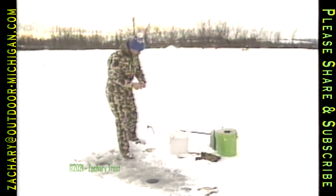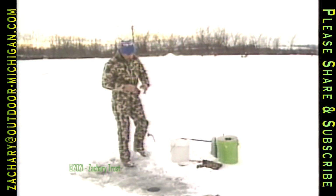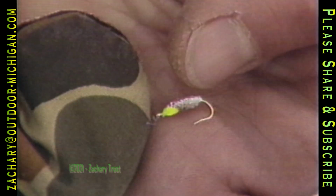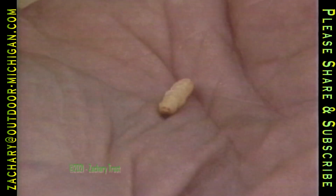Crappies can be found suspended in the tops of submerged trees, so you don't have to go right to the bottom to find them. They're a small fish, a panfish like a bluegill, not difficult to catch and good to eat. But if you want to catch bluegill, switch to a tiny teardrop lure and fish it on the bottom, or at least start fishing there and come up slowly.